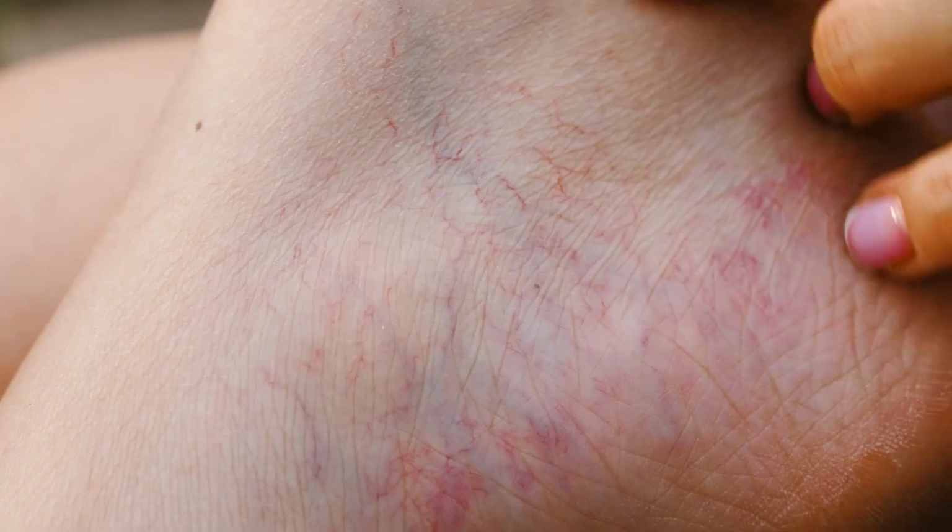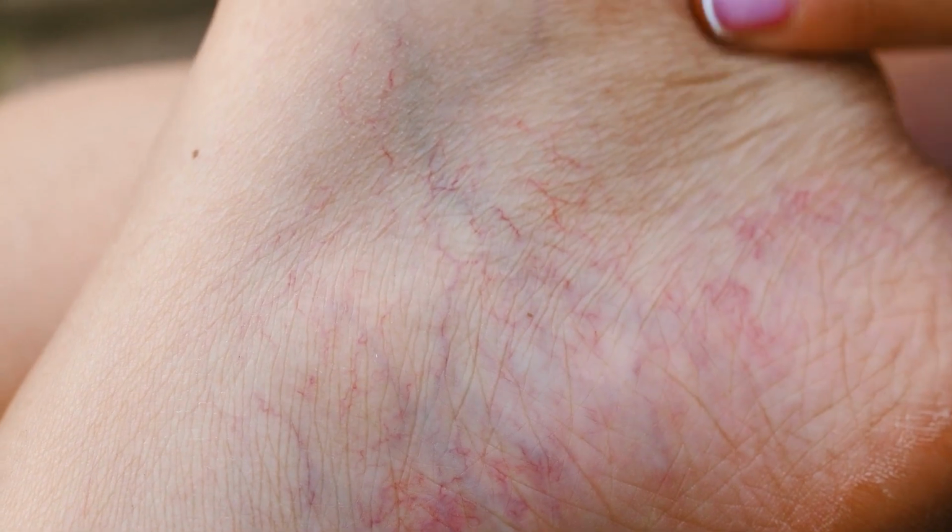Spider veins are those very delicate purple, sometimes pinkish veins that almost look like a starburst on someone's legs. Spider veins rarely cause any symptoms. Occasionally, people will have problems when they're shaving, for example. They might nick one and it'll bleed excessively, but really by and large, they are completely asymptomatic.